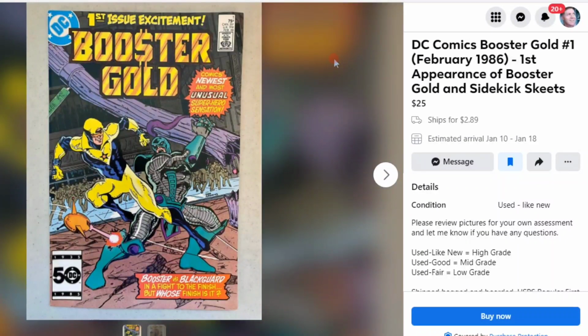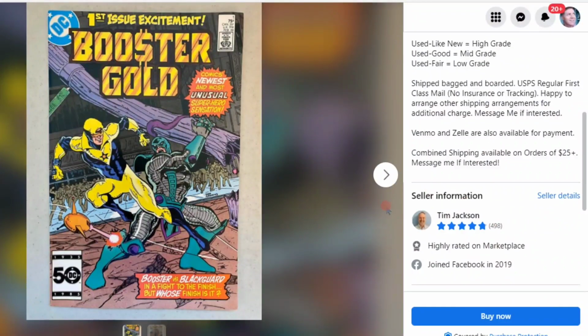This is a character that has a lot of great future potential in the James Gunn DCE universe, because they're going to start from scratch and they're going to bring in new people and probably new characters. So I recommend this one here to you. It's Booster Gold #1. $25, and it's being sold on Facebook by Tim Jackson. So go out there and see if you can get it. I think this is a good pickup.